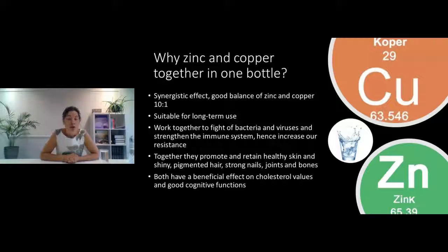Also strong nails, joints, bones, they are all dependent on zinc and copper. Of course, calcium, magnesium, vitamin K, we all need that. But zinc and copper also play a big role. And as you see, especially when you follow different kinds of webinars, all these minerals and lots of vitamins work together. We basically need them all, but one we need more than others.